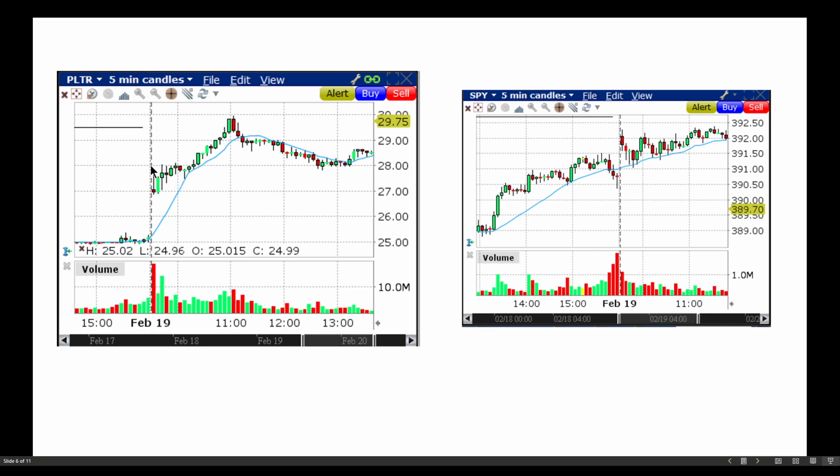So I took PLTR here, and I think my stop loss was 27.30 under this bar right here, 27.33 if I remember correctly, and it gave me 2R. So if you go back to the trade review, you can see that I actually made 1.5R on PLTR because of my management strategy, although it eventually went 2R.